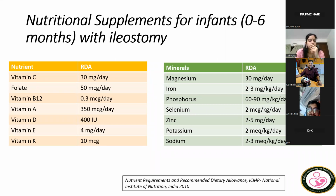The various minerals: magnesium 30 milligrams per day, iron 2 to 3 mg per kg per day, phosphorus 60 to 90 milligrams per kg per day, selenium 2 micrograms per kg per day, zinc 2 to 5 milligrams per day, potassium 2 milliequivalents per kg per day, and sodium 2 to 3 milliequivalents per kg per day.